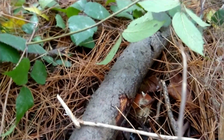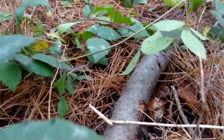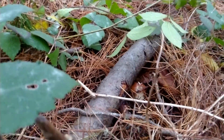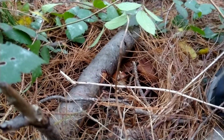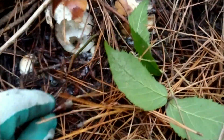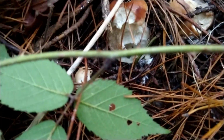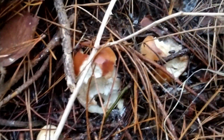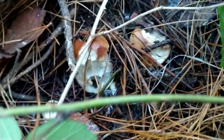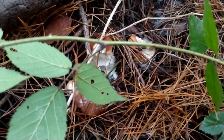I think we reached the point where we found enough. There's no need to take baby ones. Leave it for someone else or leave it for another day. Ah, look at this. Some more baby ones. This one there. And there's two there. Again. Well, it's eaten. Should we take it then? No, we'll leave it. We'll leave these. Okay. Lots of baby ones. So they're coming. It's going to be the best tasting porcini.